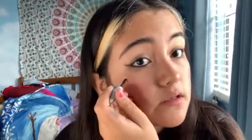Okay, so my last and final step is freckles. And for that, I used Benefit Gimme Brow, but this is a lighter shade. This is shade 3, and I used 4.5 for my eyebrows. So shade 3 is a little lighter, and because of that, I can put it on my face just like I'm putting stuff on.